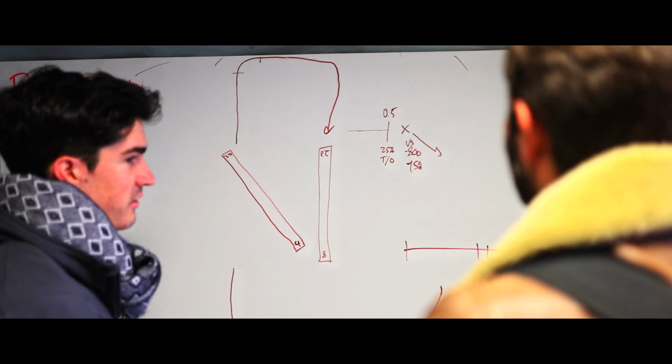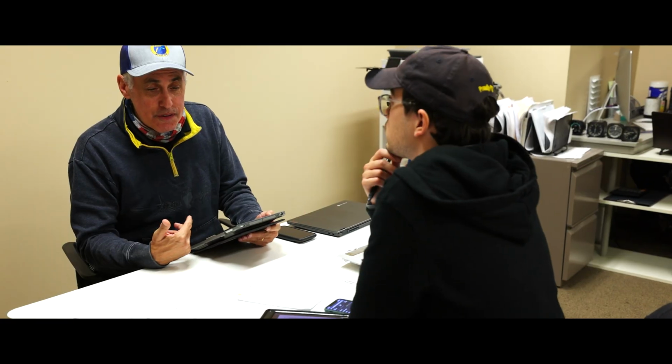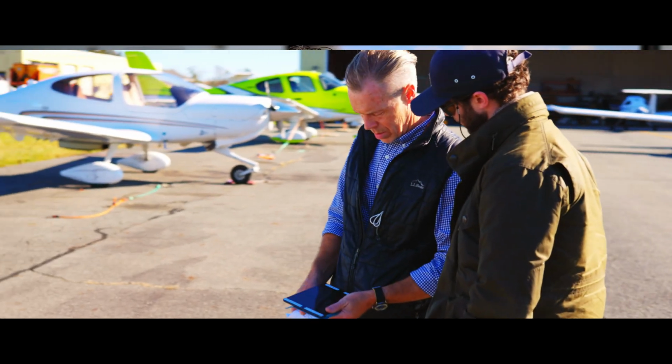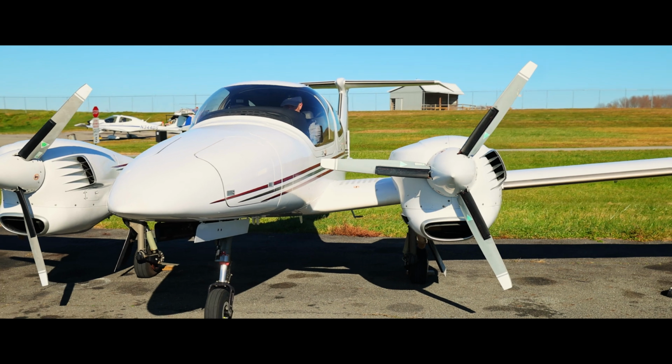We have 100% job placement. We just sent 7 guys this past December into the airlines, and we have pretty much 3/4 of the existing staff that's planning on doing the same thing. Right now, the jobs are very plentiful, and they're forecast to be for over the next decade. So this is a great time to start your career in aviation if you're looking for it.